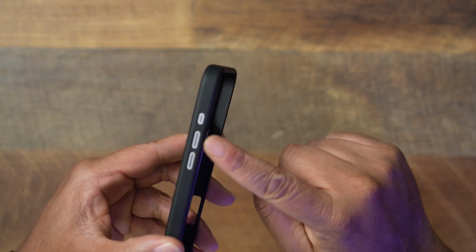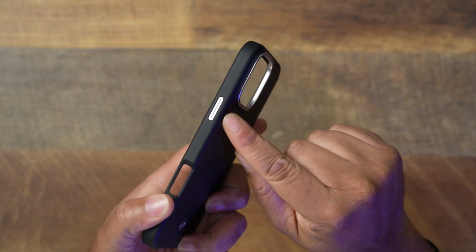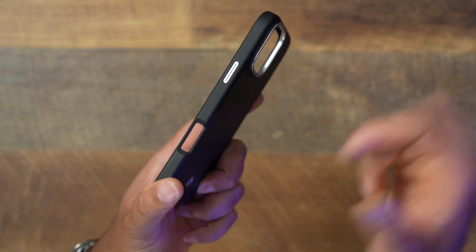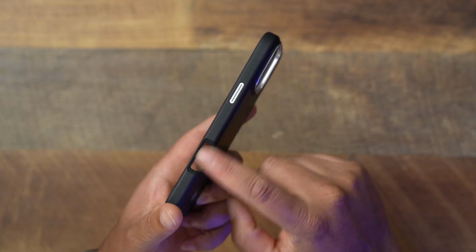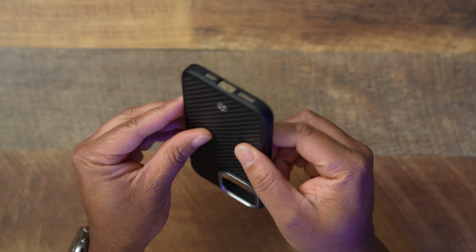So when you look at the buttons, you're going to have your individual buttons for your action button, volume up and down. You're going to have your power button, but this one, like I said, has the cutout version, just like the last Spigen case. So that's kind of what Spigen plans on doing this year with the camera control. Flipping on the bottom, you see you get your cutouts there.